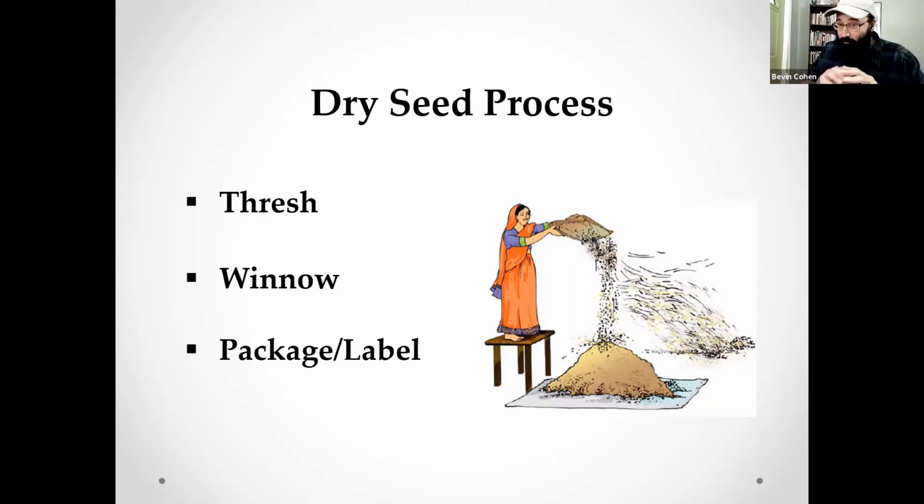When the pods are yellow or anything past that, and there's water coming, you can pick them right off the plant, or you can pull the whole plant. That's what we do. I'm dealing on a larger scale. I will pull the whole plants, roots and all, right out of the ground, and I'll hang them upside down from the rafters in my barn and just let them sit there. I'll put a fan on them.